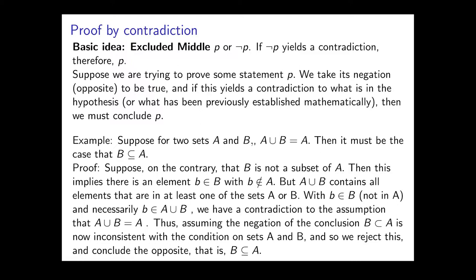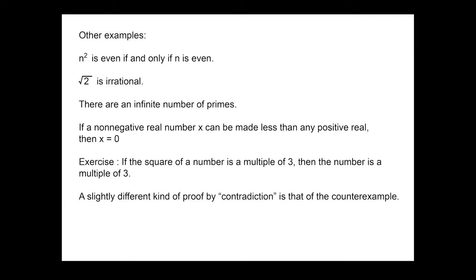Thus, assuming the negation of the conclusion, that B is not a subset of A, is inconsistent with the condition attributed to the set A. And so, we must reject this and hence conclude the opposite, that is, B must be a subset of A. Other examples which you might consider.